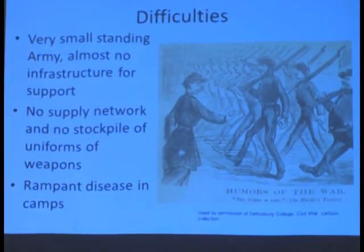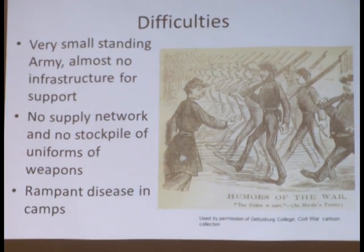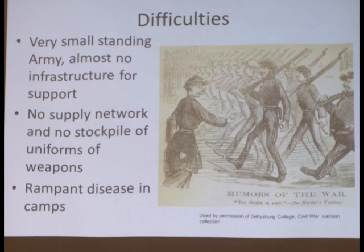So we're trying to gear up our Union guys and get them outfitted and get them sent to where they need to be. And there were a lot of problems getting an army functioning. They had very few trained troops. They had reduced the army to a very minimal level after the Mexican War. And those guys were now 20 years older, and a lot of them really didn't want to go back and fight anymore, but some of them stepped up and took over as generals and officers. But the regular troops, we didn't have hardly any of them trained and ready to go.